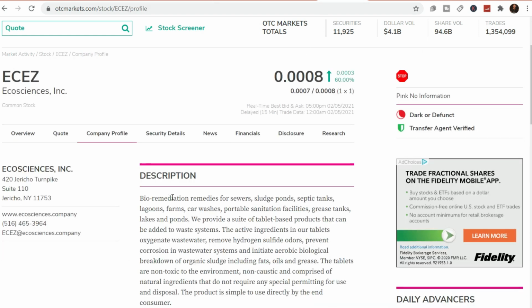They offer bioremediation remedies for sewers, sludge ponds, septic tanks, lagoons, farms, car washes, portable sanitation facilities, grease tanks, lakes, and ponds. They provide a suite of tablet-based products that can be added to a waste system. The active ingredients in our tablets oxygenate wastewater, remove hydrogen sulfide odors, prevent corrosion in the wastewater systems, and initiate aerobic biological breakdown of organic sludge, including fats, oils, and greases.